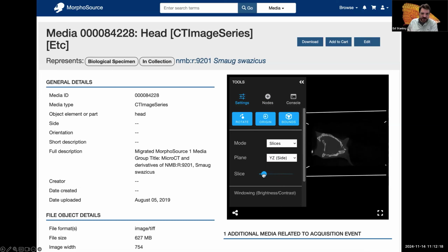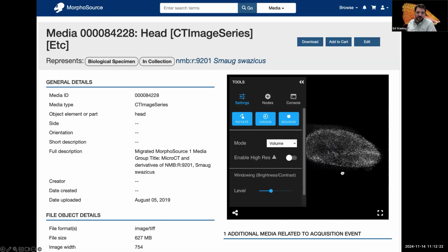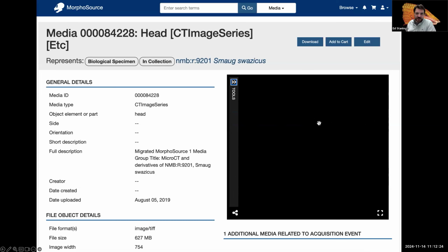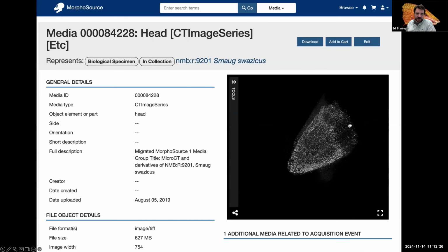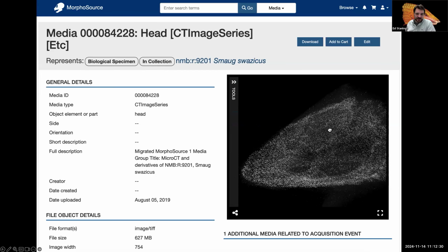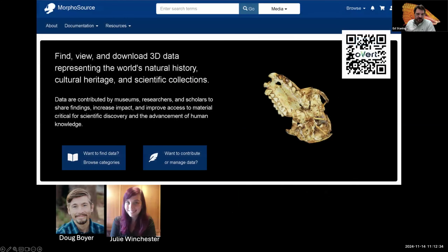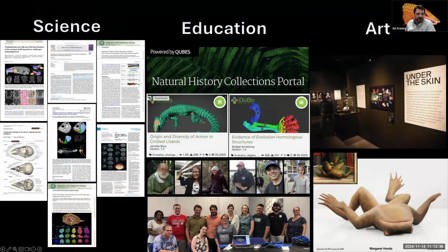There's a lower downsample resolution of these volumes, but you can also visualize the volumetric renderings to get a better idea about what the media you're about to see is. And this has been a big success. We've had a good number of papers come out of it from the oVert group, but also from people who are not associated with us at all and just used our data.